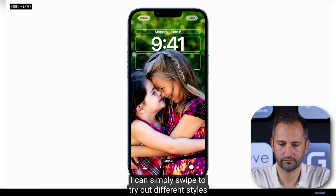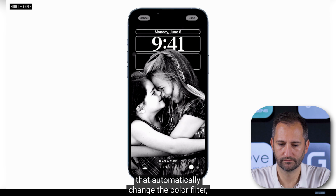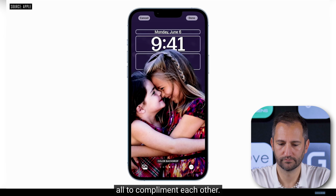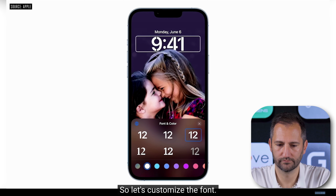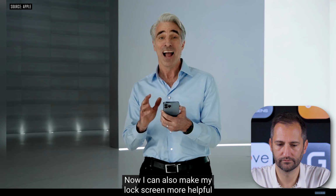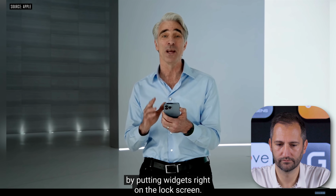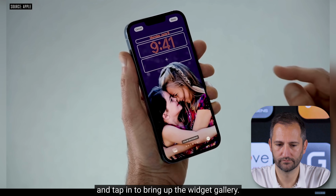Now, check this out. I can simply swipe to try out different styles that automatically change the color filter, the background, and the font for the time, all to complement each other. Tap on any element of the lock screen to start editing. So let's customize the font. I can audition different typefaces and choose from different colors. Now, I can also make my lock screen more helpful by putting widgets right on the lock screen. So let me move the girls down here and tap in to bring up the widget gallery.